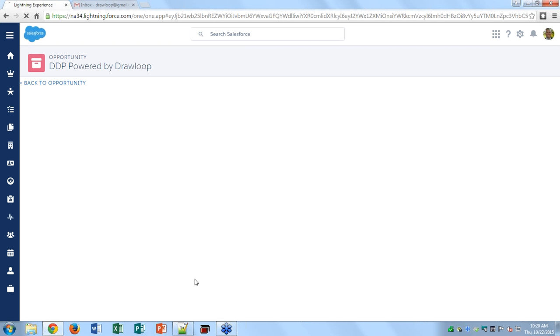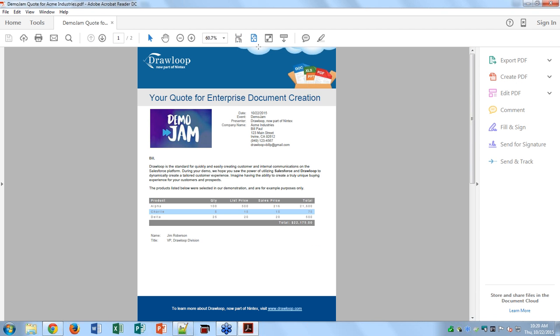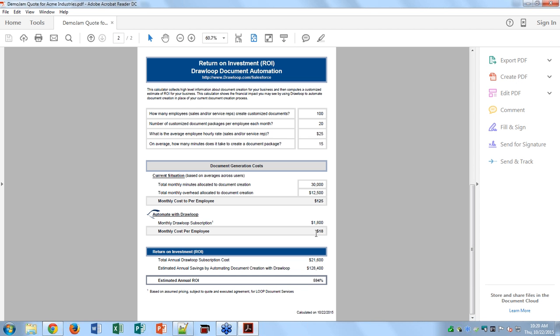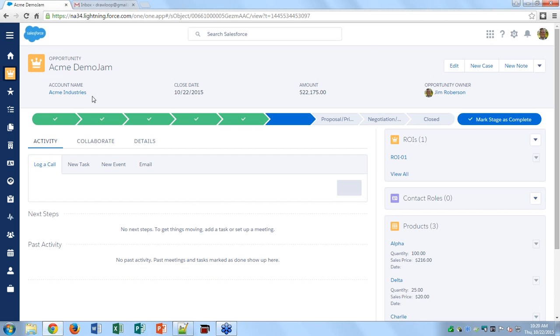Getting my demo jam quote, again, going to download that, merging in my product line items, running my ROI calc, and going to present to me that output document. So if we quickly look at this doc, it brought in my 3 products, gave me my total, and on the next page gave me my ROI. It gave me a 594% ROI.